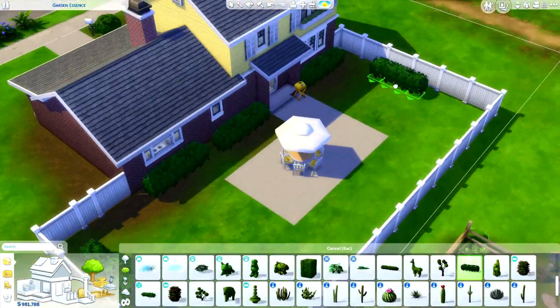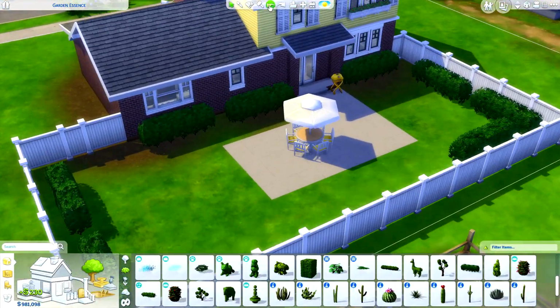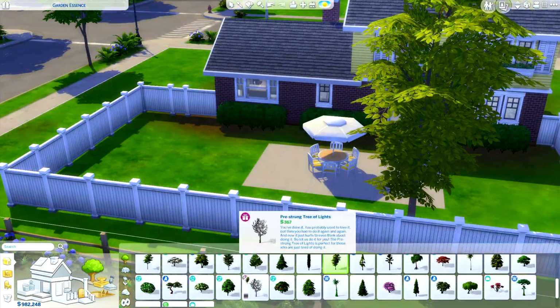And then I'm going to town with the bushes. I don't know what's going on. These bushes are just surrounding the inside of the lot, and I'm like, okay, this looks really stupid. So I decided to put in some birch trees, which are my favorite tree.